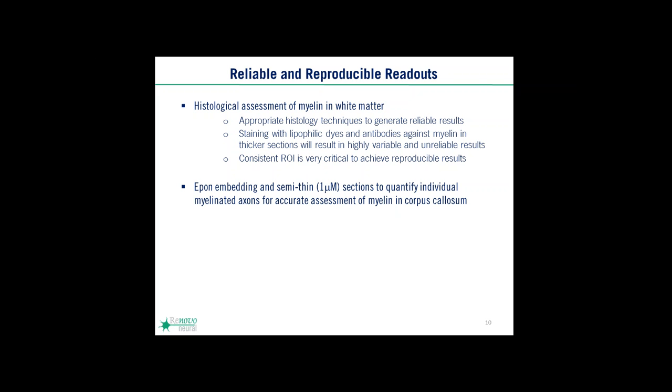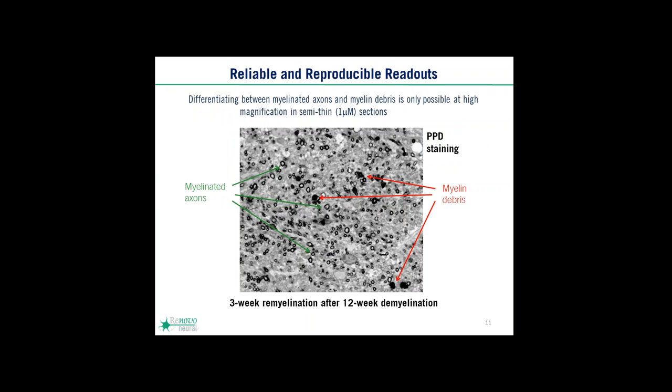So at Renovo, we do EPON embedding and only work on semi-thin 1 micron sections to quantify individual myelinated axons for accurate assessment of myelin in corpus callosum, and here's why. If you look at this image here, this is a cross-section of corpus callosum, a 1 micron section from an EPON embedded tissue. This is 3 weeks of remyelination after 12-week demyelination. So you really see a lot of nice myelinated axons.